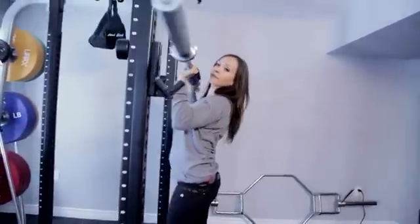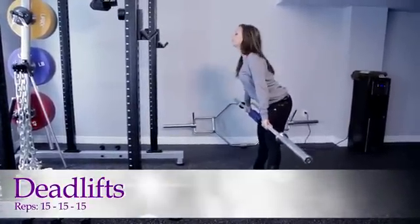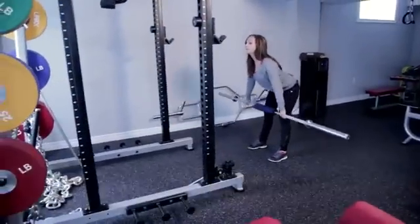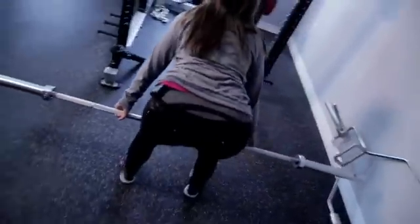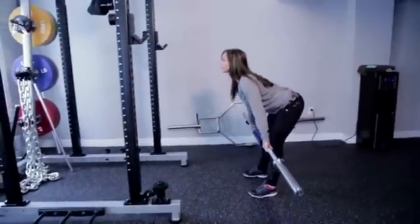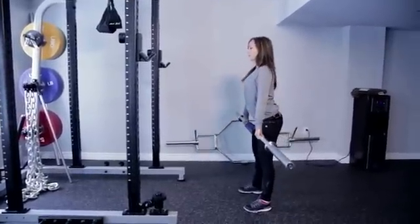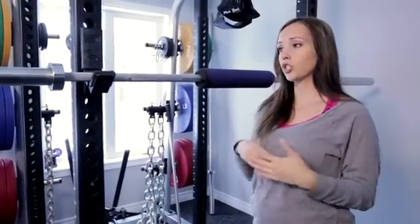Okay, and then without any rest, we're gonna go right into doing our deadlifts. Okay, so that completes our first set. Now we're gonna rest for 90 seconds in between sets, and we're gonna start our second set.